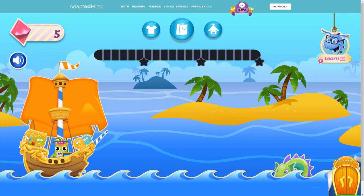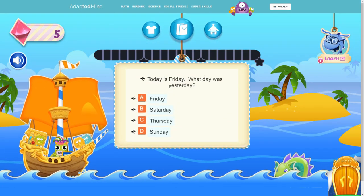Time to sail! But watch out for any big sea creatures!